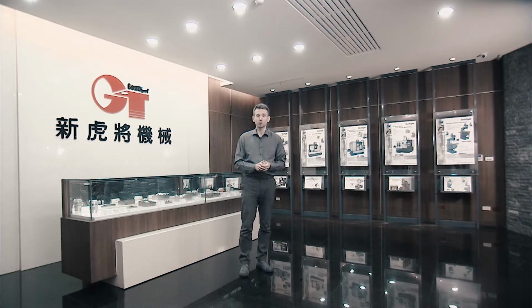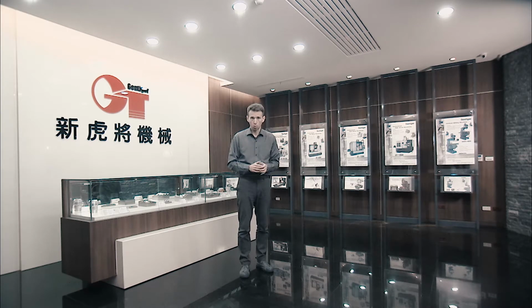High speed, high precision. Two terms that machine tool manufacturers love to use when describing their products. But today, I can assure you, this is not just marketing talk, because today the MTS Industry Show is at GENTIGER, one of Taiwan's premier manufacturers of high-speed machining centers. And today we not only have one, two, three, no, four machines to showcase. So today's episode is packed with 5-axis machining solutions.